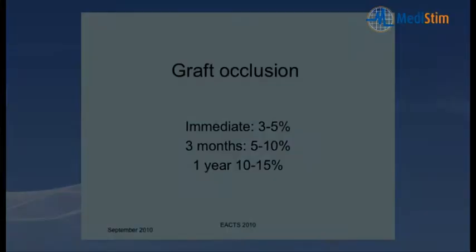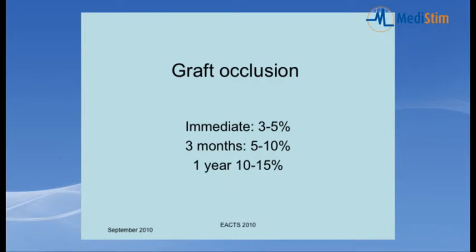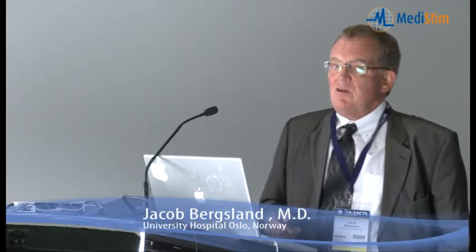But what is the occlusion rate in coronary bypass surgery? I think some generally accepted numbers: immediately after surgery, at least 3 to 5% of the grafts are occluded. After 3 months, 5 to 10%, after 1 year, maybe 10 to 15%. So this is not insignificant. And of course, the question about off-pump, which we started in the 1990s to push up to almost close to 100% of all the cases.